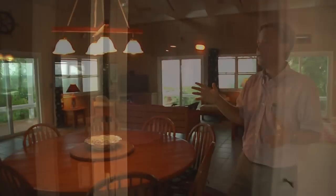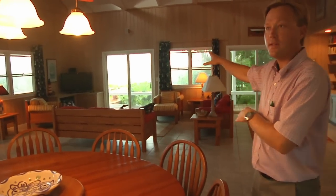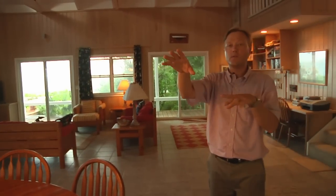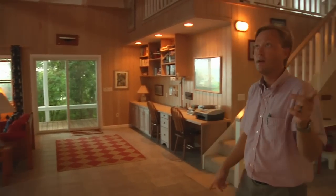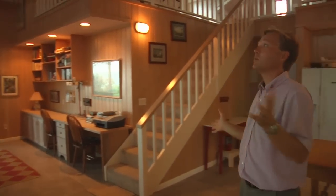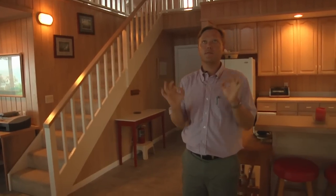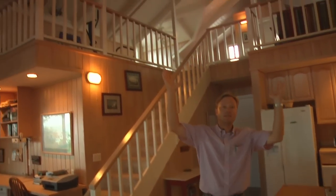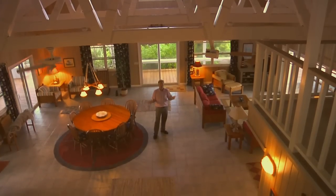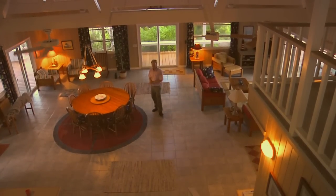One of the key beautiful features of the home is you have your views of the water to the east out here, and then the views of the water to the west out there. So you get sunrise and then sunset. The home is a beautiful timber home built by a Man O' War contractor. Very, very good construction. Beautiful open beam ceilings. The home is extremely well built, and it's easily withstood all of the hurricanes of the last 10 years.